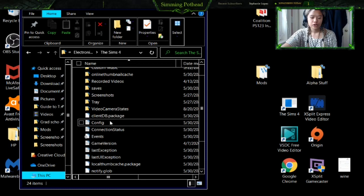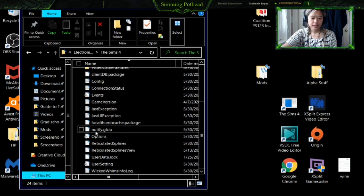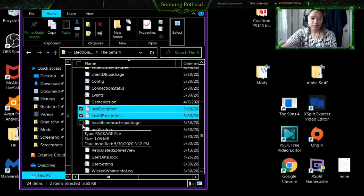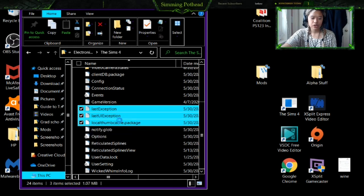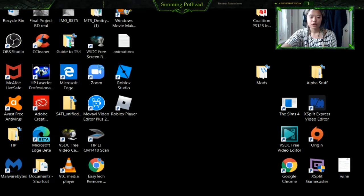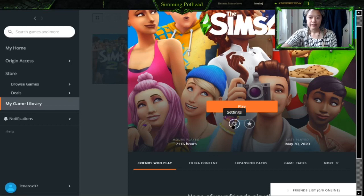I would also suggest deleting any last exceptions and the local thumbcache, just to delete that as well. You always want to do that before you start your game up anyway. Then go back into Origin, and you're going to want to click Update Game.